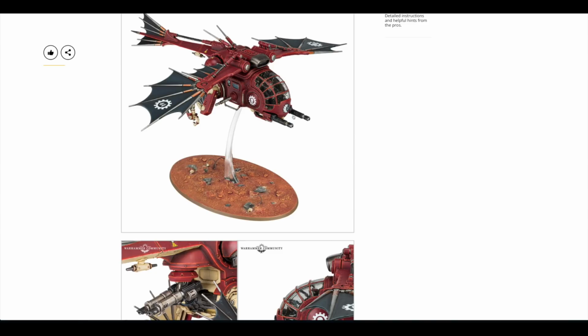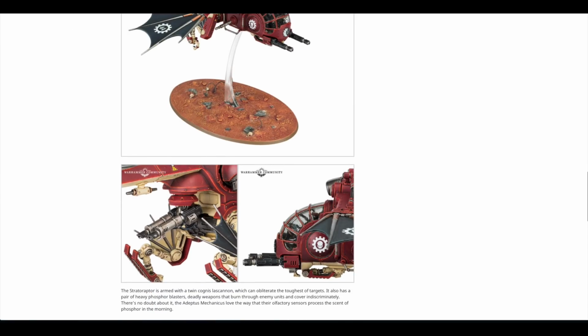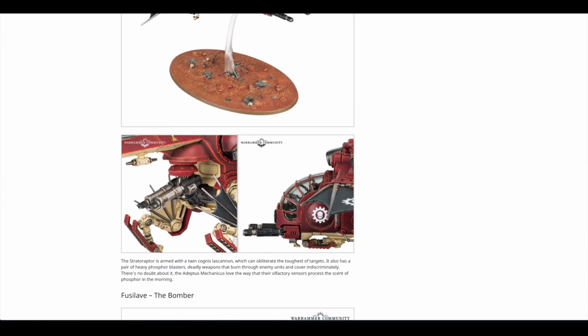And if that wasn't enough, they've got side stubbers. I think they've got side heavy stubbers along with twin Cognis las cannons as well at the back. Interesting to see these las cannons with a big drum barrel and also a drum magazine. Interesting to see las cannons look like they have ammo in that form.